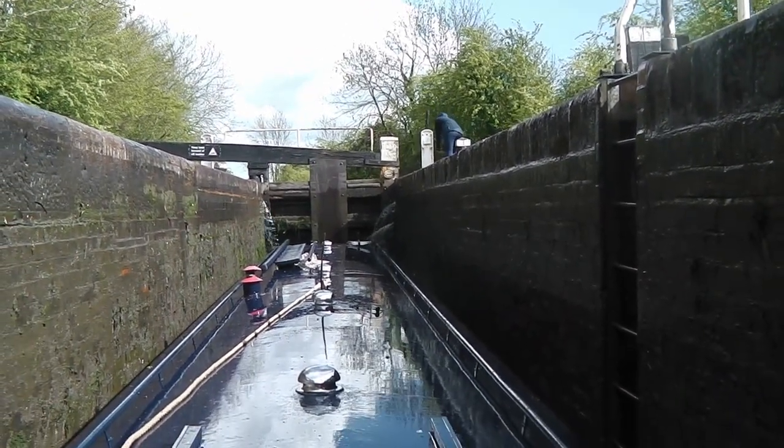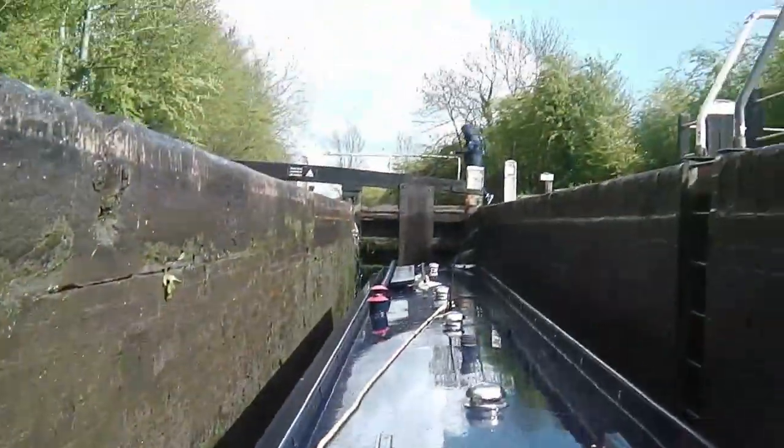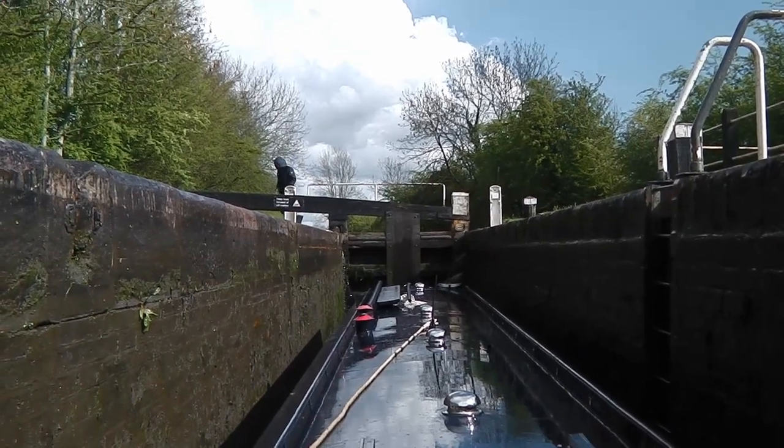This one doesn't have its paddles on its gate. It has the sluice ones. And as you can see, I'll try and show you, the boat's now moving backwards, bumping around a little bit. It can get a bit violent sometimes, so you have to be a bit careful. Just be handy with the throttle. This one's not too bad.